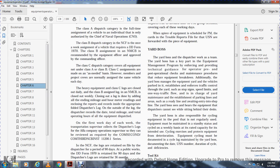Additionally, the yard boss manages the equipment yard with the vehicles parked, and establishes and enforces traffic control of the yard, such as stop signs, speed limits, and one-way traffic flow. The yard boss also establishes park lines and areas, and a red line where equipment waits for entry to the shop. The yard boss sees and hears the equipment that the dispatcher can't see sitting behind a desk.